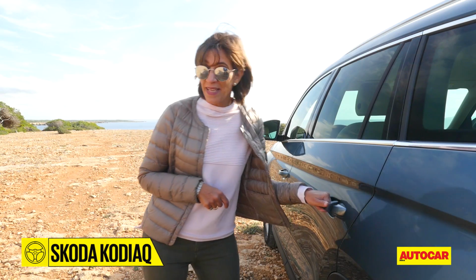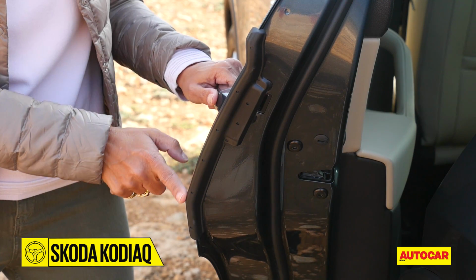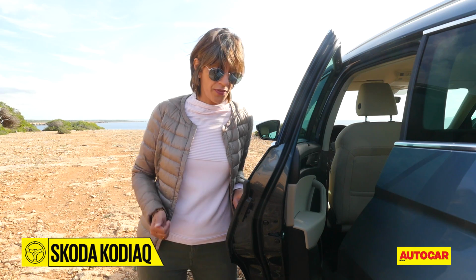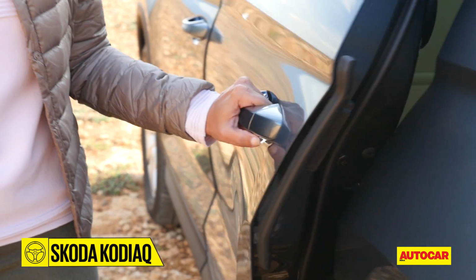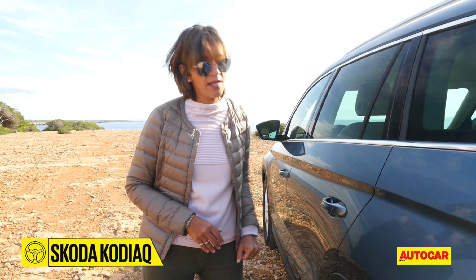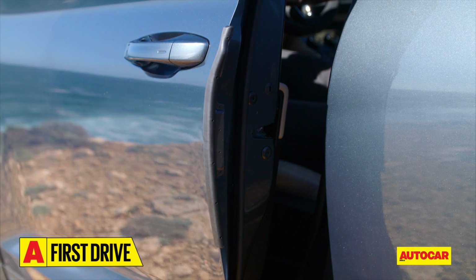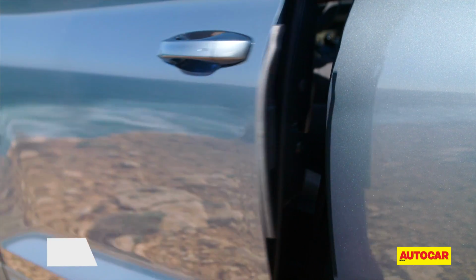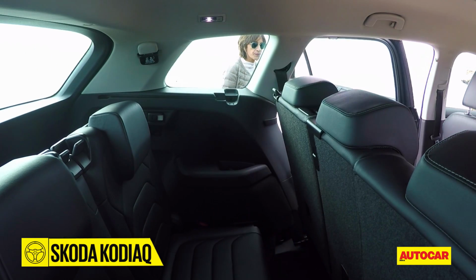Now another simply clever little addition is this door guard. This piece of rubber that comes out and folds over the side so that when you open your door, you don't bang it or scratch it against another car, and even the other car is protected actually. I love the way it just folds away and neatly tucks itself inside when the door is closed. That is simply clever and particularly handy for India, where we park our cars so close to one another in building compounds. Let's get to the other feature that Indians will love, the third row.